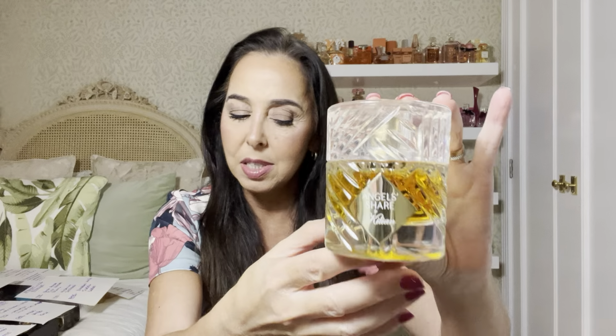So starting off with the dupe for this one, Angel's Share, a very famous one in the community. This one is from Kilian. I know that at this point everybody has smelled this scent. It's amazing. It's a bit pricey, but I have an amazing dupe for you guys. Super affordable, of course. Everything is affordable today.